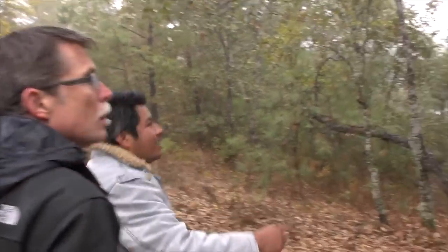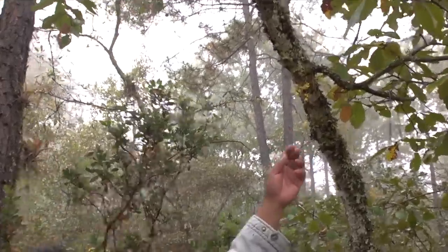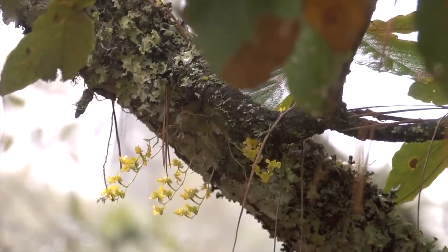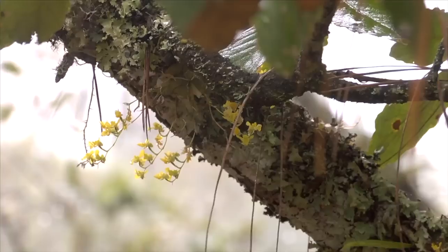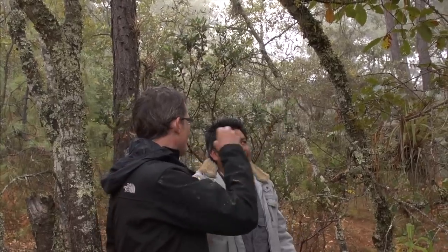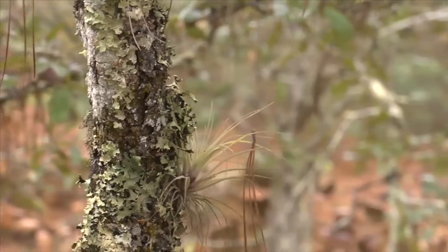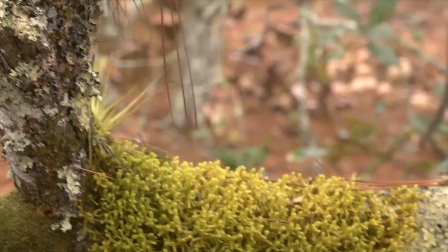Even though they were out of season, Carlos spotted some tiny orchid flowers along our hike. Orchids also propagate with little airborne seeds, but their survival is more tenuous since they rely on certain sticky types of fungus on tree branches. Between the tree, the fungus, and these bright yellow flowers, you can really see a complicated little ecosystem.